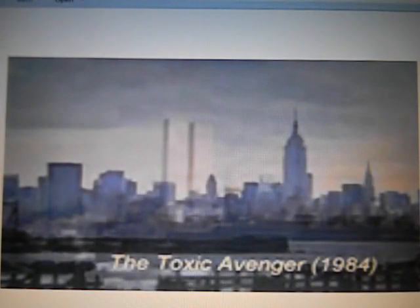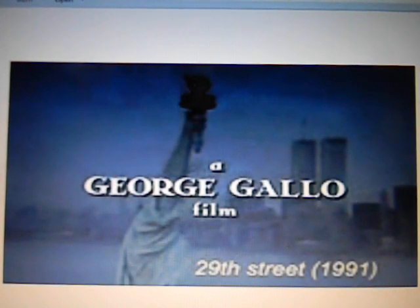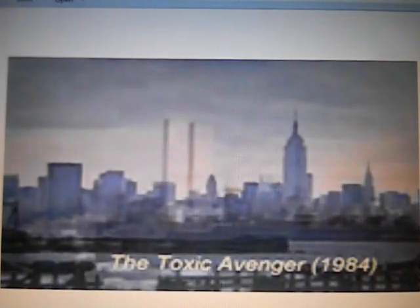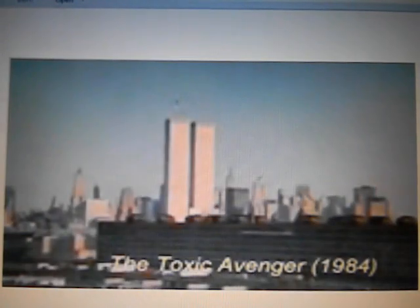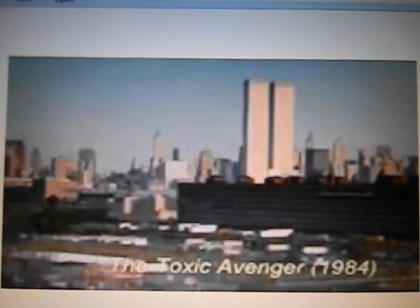To be honest with you, from here, it looks like it's fading in and out of existence. I've looked at this closely. The Toxic Avenger, 1984. Here's a couple of shots of it. As you can see, it's nowhere to be seen. Not a hint of anything on top of those trade centers. This is what I remember. But there it is again. Okay, pops in and out of existence.